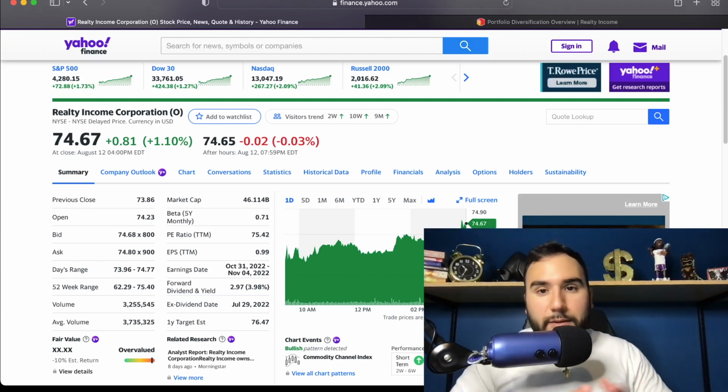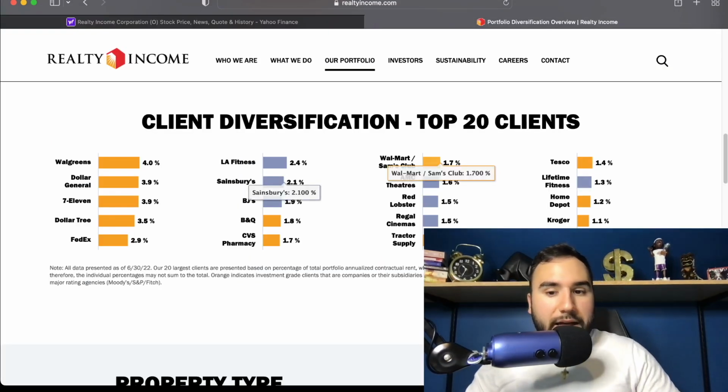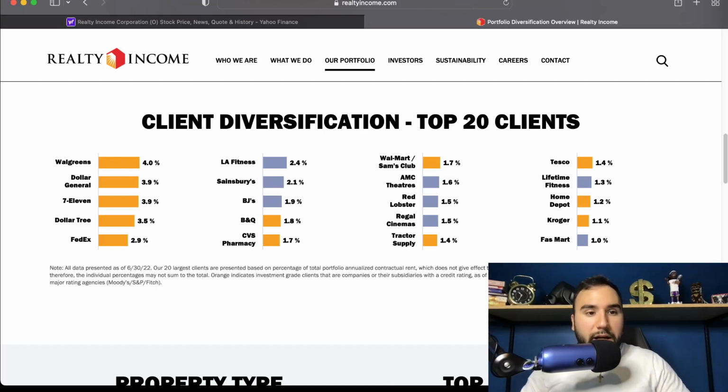Because if you look at it, think about it, look at this portfolio diversification that Realty Income has here. Let me see if you guys can see this. Do you think any of these businesses, well, sure, some of these businesses could go under, but these are who they're leasing to, their top 20 clients. We have Walgreens, Dollar General, 7-Eleven, Dollar Tree, FedEx. Out of those 5 companies, do you see them stopping, going out of business or stopping the lease here, the triple net lease? Absolutely not. I mean, these are businesses that have been around for decades. They're going to last for decades more.